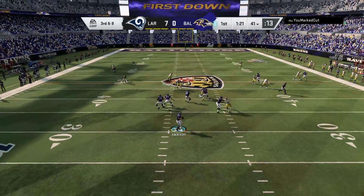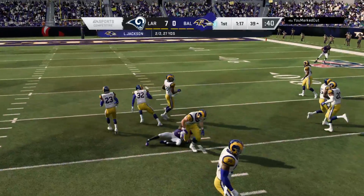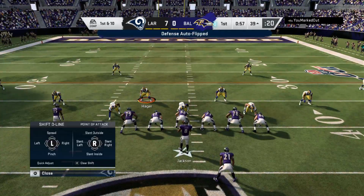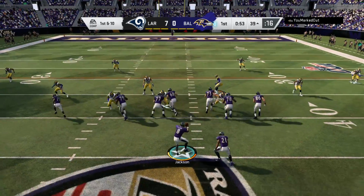On third down, Jackson. He gets it to Brown, complete. And this is going to be another first down as the tackle's going to be made at the Rams' 39. So from the 39 now, they'll come up on a first and 10.